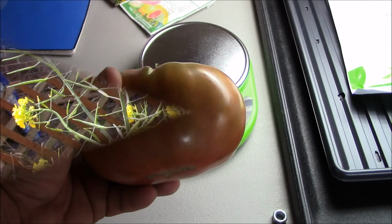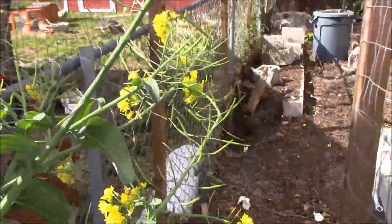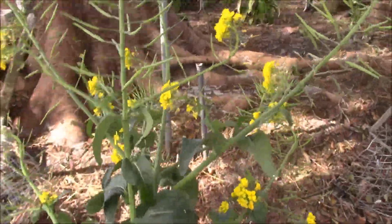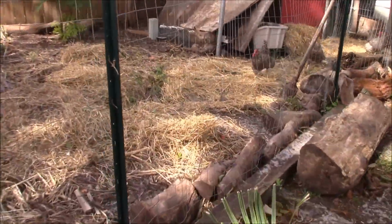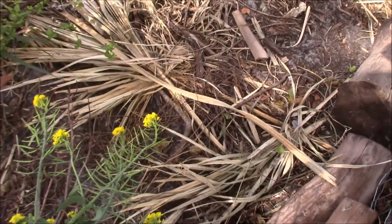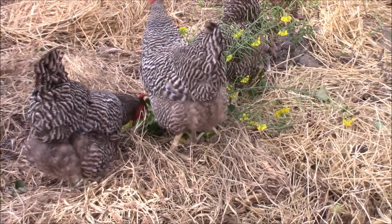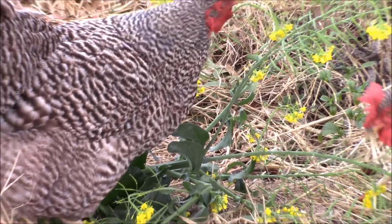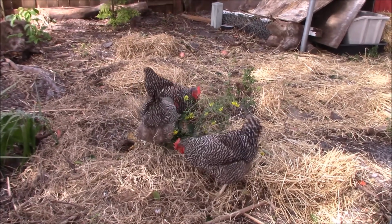It's a big one. Let's see how the chickens will like some of these seed pods and flowers from the bok choy. Yep. I'm bringing my chickens flowers, guys. Ain't I nice? They are ladies. Hey, chickens. What's up? Do you guys want to try some of these flowers? Once they start tasting those seed pods, I'm sure they'll eat them. There you go. Don't ever say I never brought you flowers.